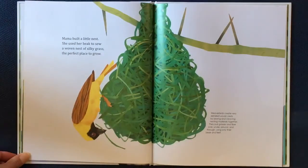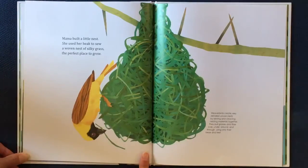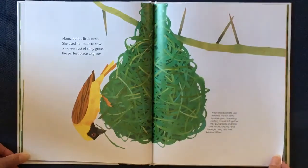Mama built a little nest. She used her beak to sew a woven nest of silky grass, the perfect place to grow. Weaver birds create very detailed nests by sewing and weaving nesting material together. They pull grasses and fiber over, under, around, and through, using only their beak and feet. Do you think you could build a nest with your mouth and your feet?